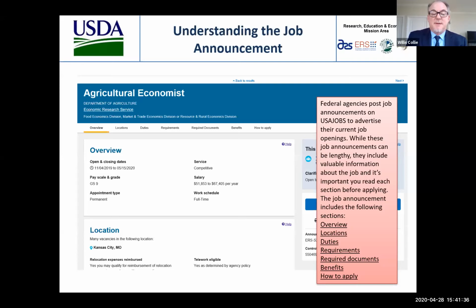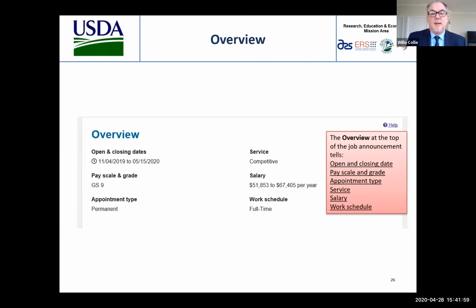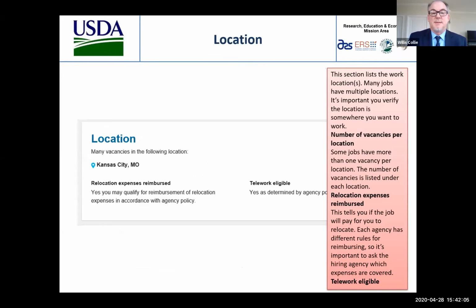And then the next field is the eligibility to work from home. In this case, this position is telework eligible, and it's determined by agency policy. The U.S. Department of Agriculture's current policy for telework positions that are eligible is up to 1 day per week. So again, this is the full overview section. The location, relocation expenses, telework eligible.